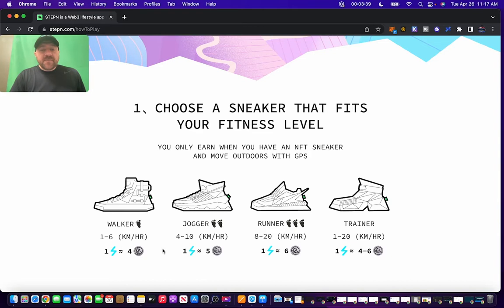So you earn 4, and that's the other reason I suggest a jogger, because you earn 5. If you're going walking speed, which for most of us is the case, you can earn 5 instead of 4 per energy. Now these are rough numbers. You're not necessarily earning 5.